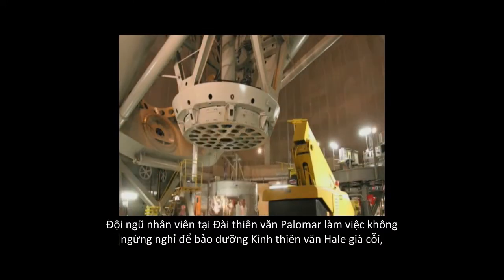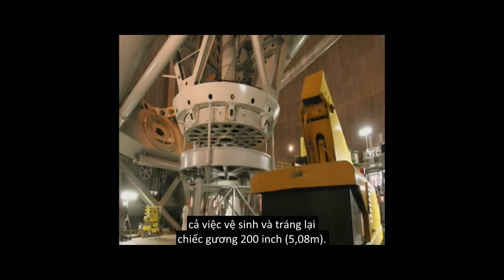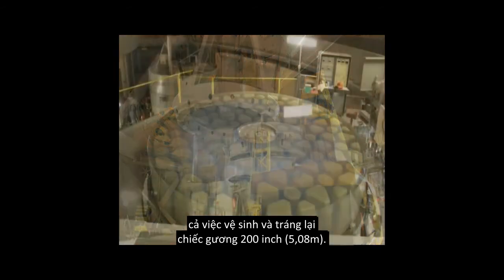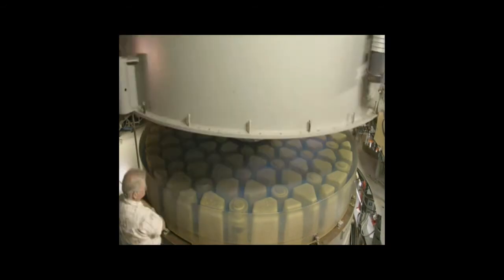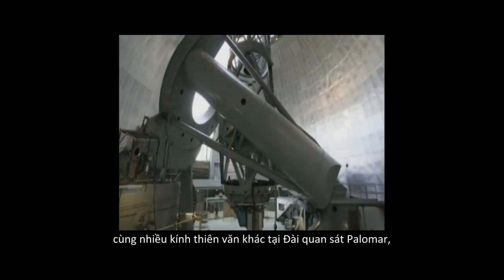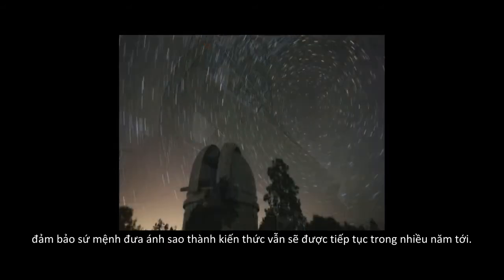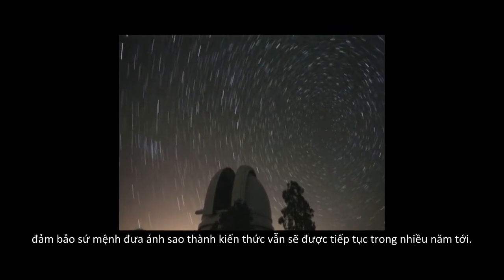The Palomar Observatory crew works tirelessly to maintain the aging Hale telescope in various ways, including periodically pulling and recoating the 200-inch mirror. Caltech and its partners continue to devise new instrumentation for the Hale and the other telescopes of the Palomar Observatory, ensuring that our mission of converting starlight into knowledge will persist for years to come.